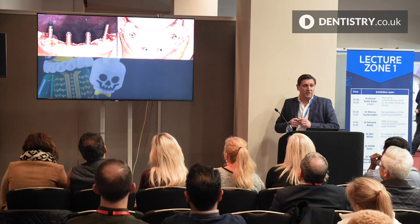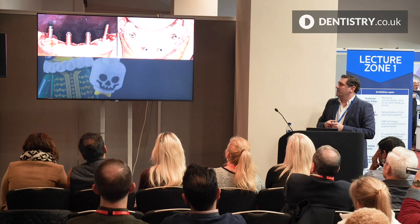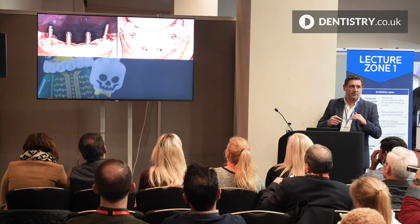We then take our white shell. This is where it changes a little bit. Rather than creating a metal framework, here we're just going to pick it up in acrylic. So we have to have the temporary copings through our occlusal surface of our shell, just making sure we can seat our shell and the patient can bite together.